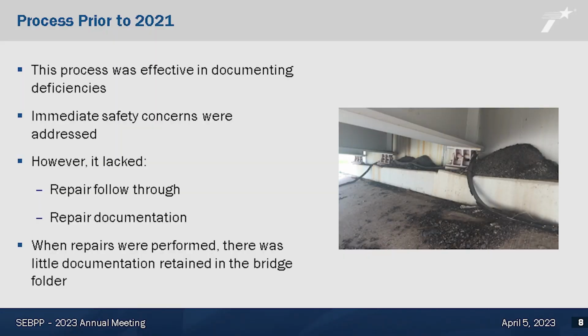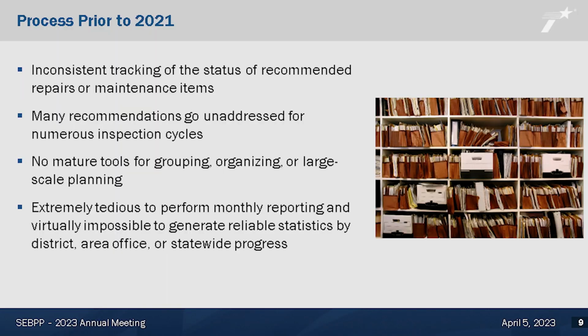Again, this was a process prior to 2021, and this process was effective in documenting the deficiencies. We did a good job of saying we've got an issue that needs to be addressed, and immediate safety concerns were addressed. I've said that before, that we've been very good about addressing those problems that require immediate action. But this process really lacked repair follow-through for those routine recommendations and repair documentation of completed work. A lot of times, any documentation that was made for repair details or photos of completed work would not be added to the bridge inspection folders, inspection files. So this led to inconsistent tracking of the status of a recommendation for repairs or maintenance items.